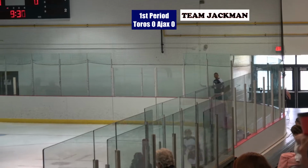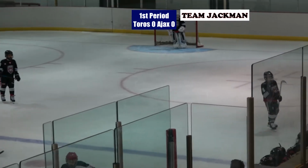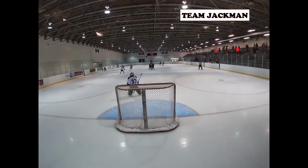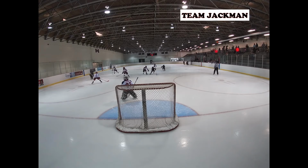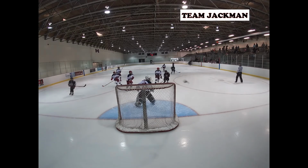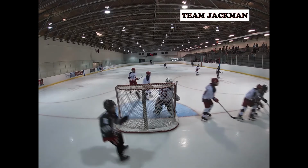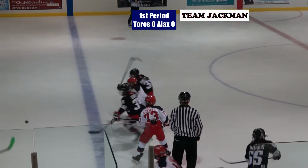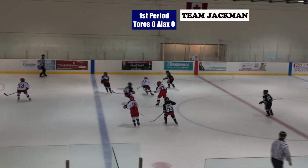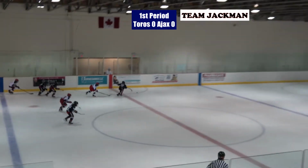Trying to get around the checker. Slipped around the boards, kept in by Dobbs. Dobbs tried to put it in there, but it hit the defender and was offside. Coach Jason Jackman making a lot of changes to last year's team. So we have a lot of first-year players here in AAA for the Adam AAA Toros.